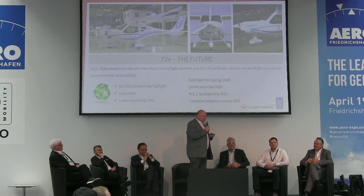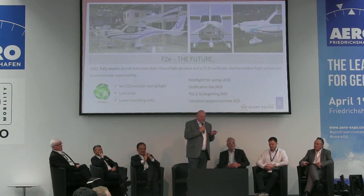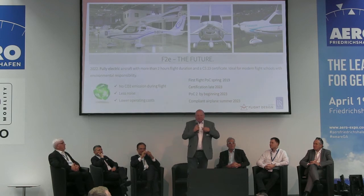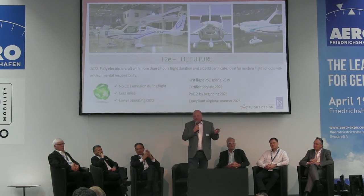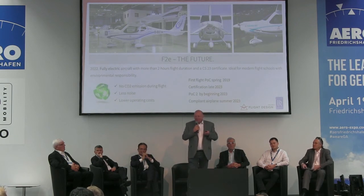Now, what will it be at the end? Will we have a super battery? Will we have a possibility to store 10, 20, 30 kilos of hydrogen in the airplane? Many people are working on these kinds of solutions, and some of them are really promising, but when they will be certified, nobody knows at the moment.